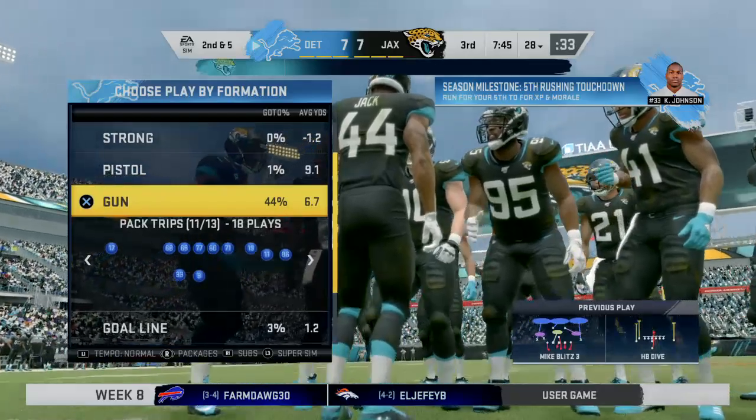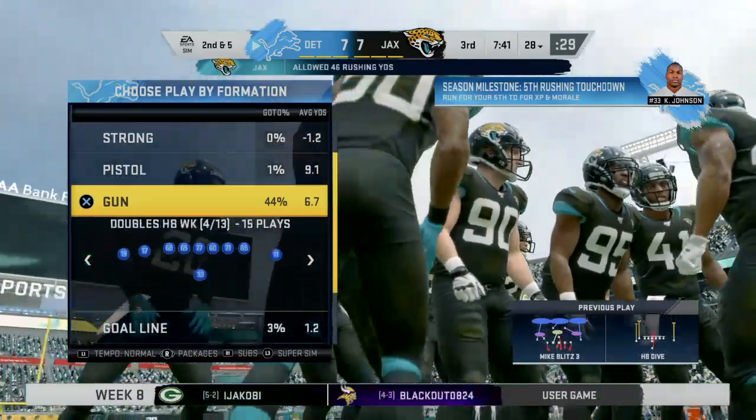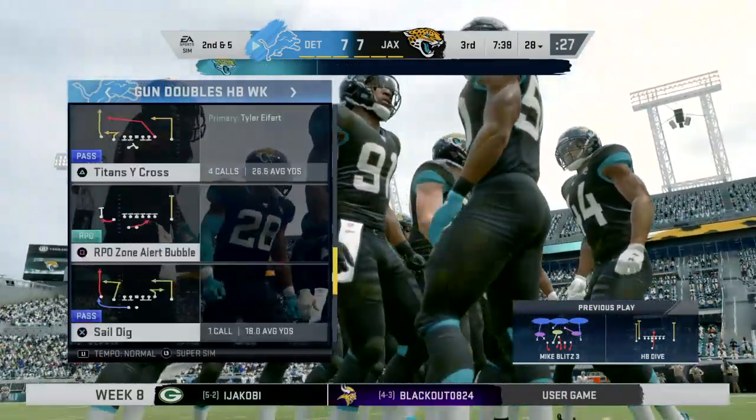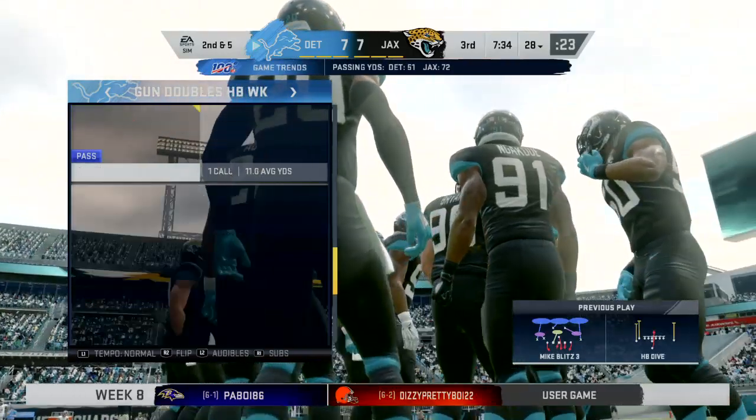Tackle that time by Ronnie Harrison. Despite the blitz, they're still able to pick up a nice solid gain. The disadvantage of blitzing often alters the normal spacing and run fits and leaves creases like they were able to exploit right there.